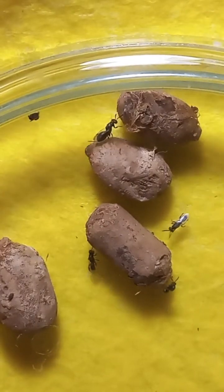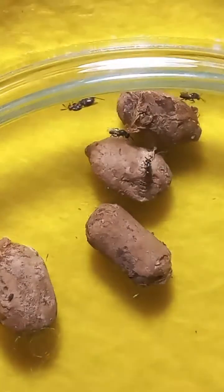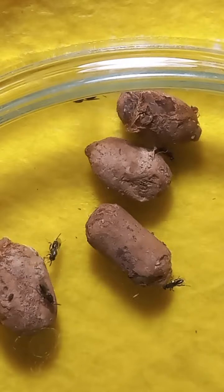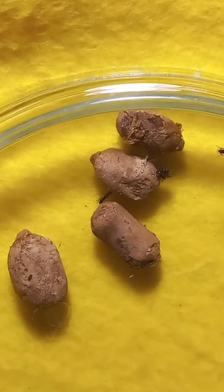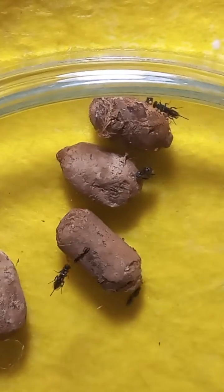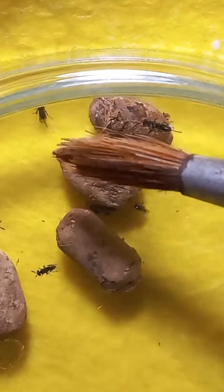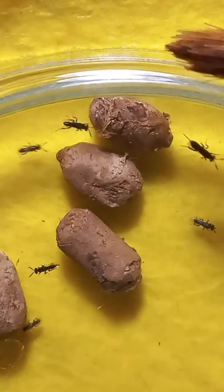Very interesting behavior and a very nice moment to take photo and video. So that's why it is very important to catch the moment. If you observe some interesting behavior of insects, catch the moment, record it on video immediately, just now, like now here. You can see here, this is an attempt of mating, female and male. Very short time of mating.